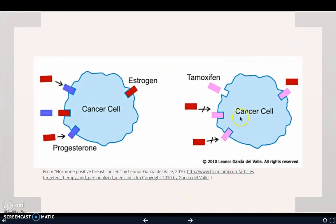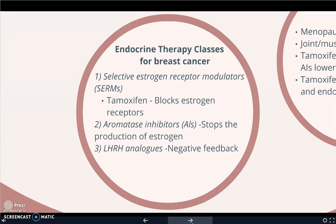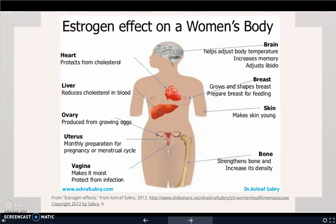Tamoxifen works by binding to the estrogen receptor and blocking it, therefore preventing estrogen from binding, hence stopping cell proliferation. Aromatase inhibitors work in postmenopausal women when their ovaries have already stopped producing estrogen. LH-RH analogs are available for men and women and act as negative feedback to downregulate and inhibit the production of hormones. Normally, estrogen has beneficial impacts on a woman's body.